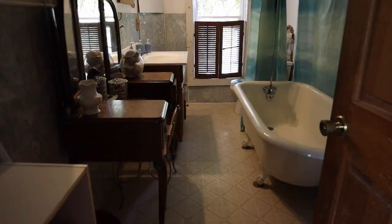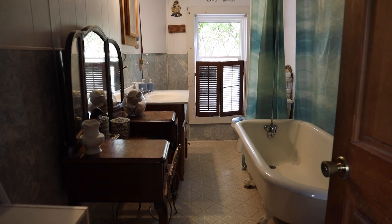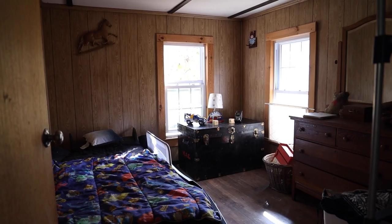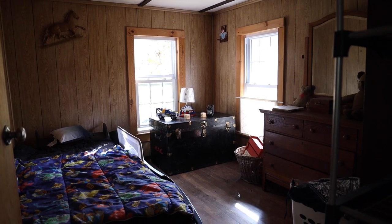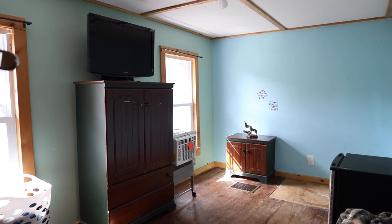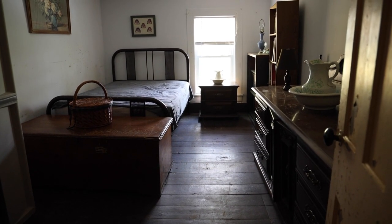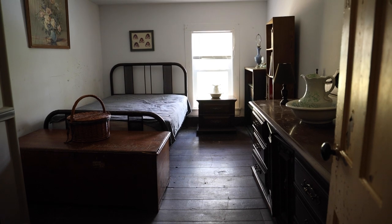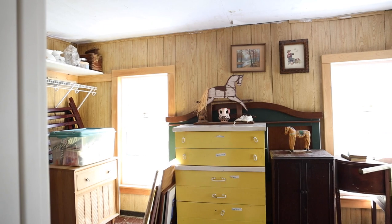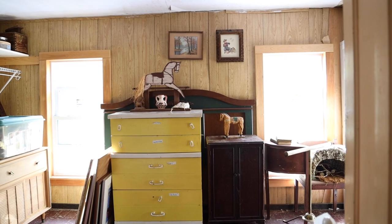There's two sections of the second floor. The front section, above the front door, has three bedrooms. And then in the back here, there are two bedrooms and a full bath. So we have a second floor with five bedrooms. And then the first floor has a full bath and a bedroom with a walk-in closet. So there are six bedrooms in this house.